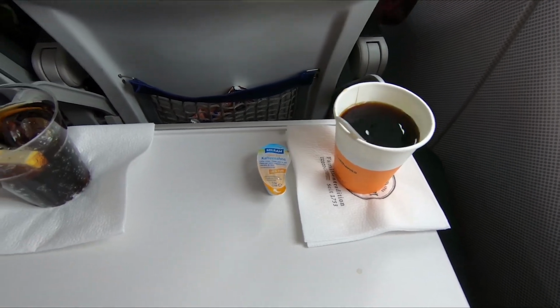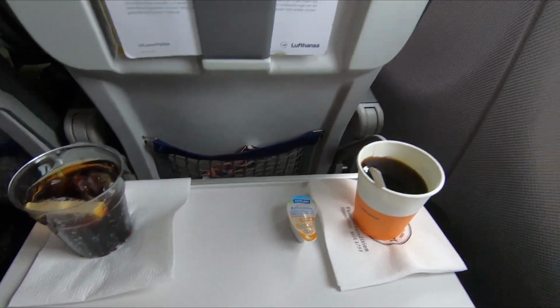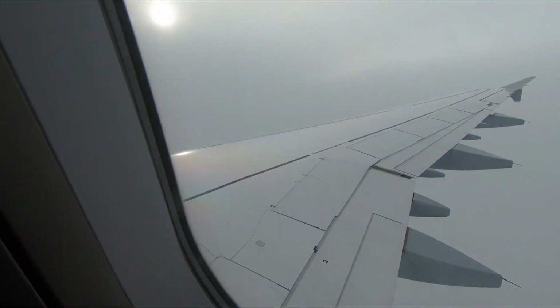Like on all of my Lufthansa flights, I got a hot and a cold beverage for free. That's how the service should be on every airline.